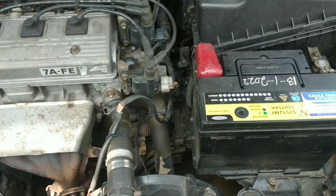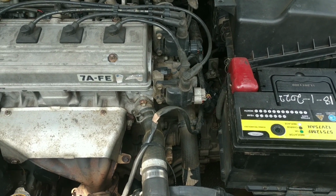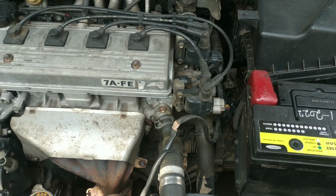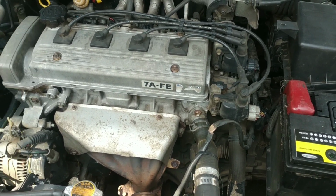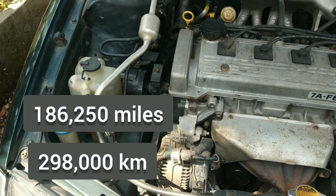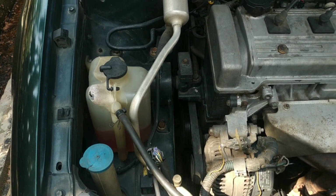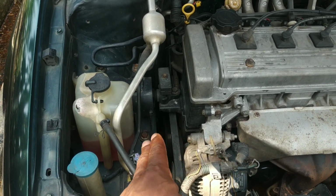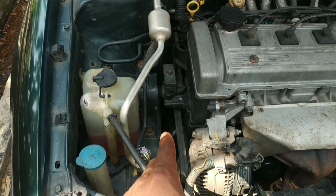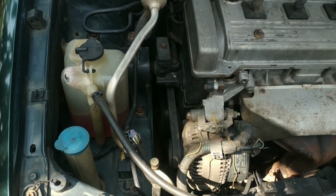So I did a clutch job, and yes, only one clutch job since ownership. Right now the car has almost 298,000 kilometers. Then I got the crank seal, the one down there, replaced. And then also the harmonic balancer disintegrated a few years ago, so I got that replaced too.